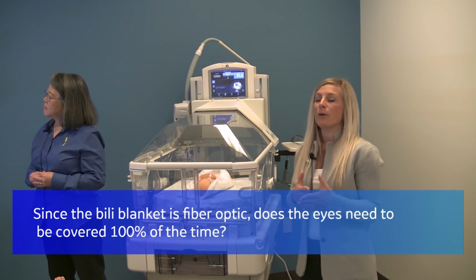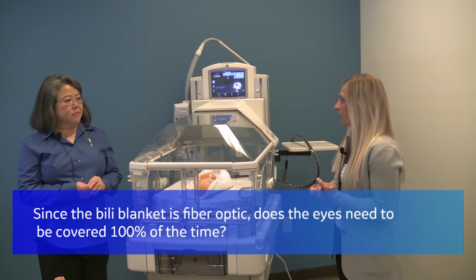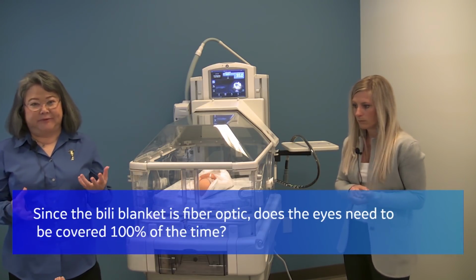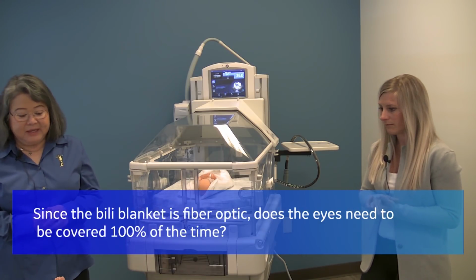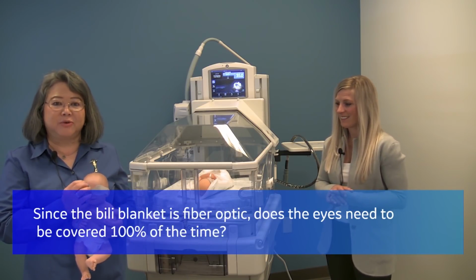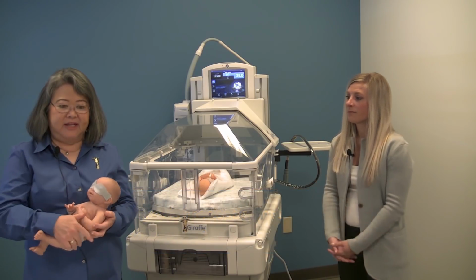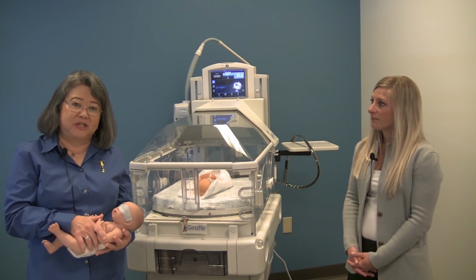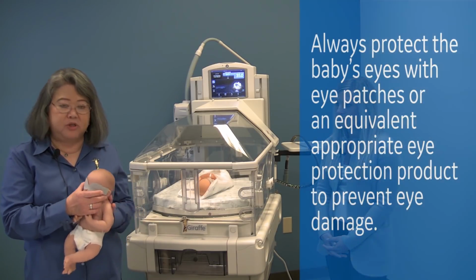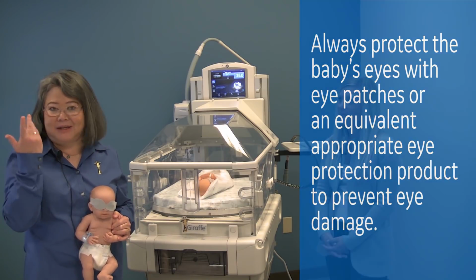Since the Bili blanket is fiber optic, do the eyes need to be covered 100% of the time? Tracy, did you want to come into that? Well, the baby is a very dynamic, active being, and so they can wiggle around a lot, and it's easy for the cover to be shifted and not be covering the eyes well. But overall, the other thing is, will they see the light? That's the question, and definitely we don't want that possibility as much as possible. So always use an eye patch on the baby and be sure to check the eyes periodically and clean the eyes, that kind of thing.